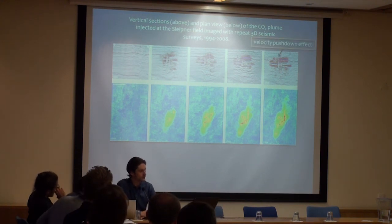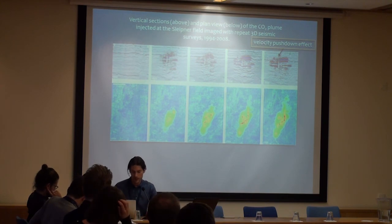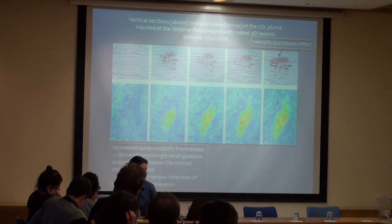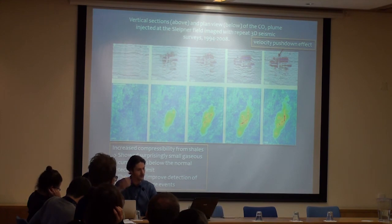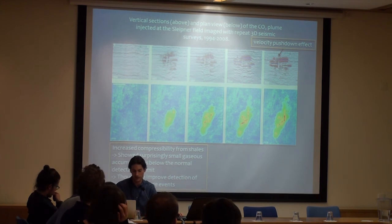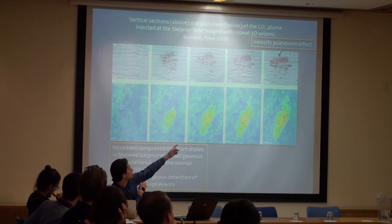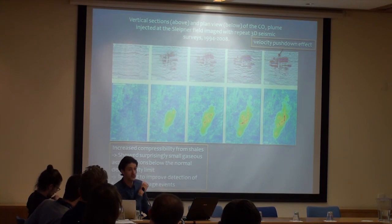And what I want to point out is this element over here that's called the velocity pushdown effect that becomes more noticeable as the years pass. That effect is essentially an unknown. It's unclear exactly what it is. It's something that just pops up in the images as the years go by. And it's been guessed by geoscientists that it has to do with the thickness of the accumulations of the CO2 that you can see there in blue and in red, the individual layers that distort the seismic signal. But it's not entirely certain.